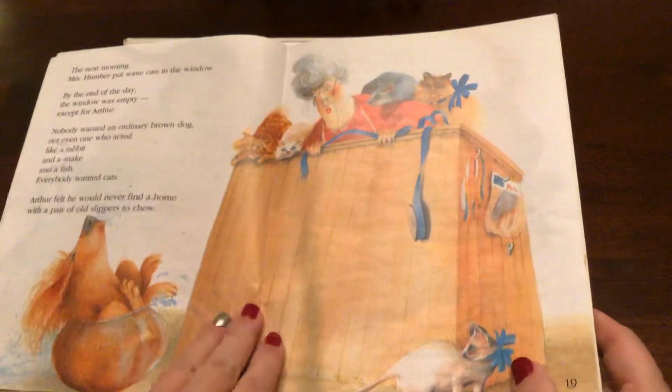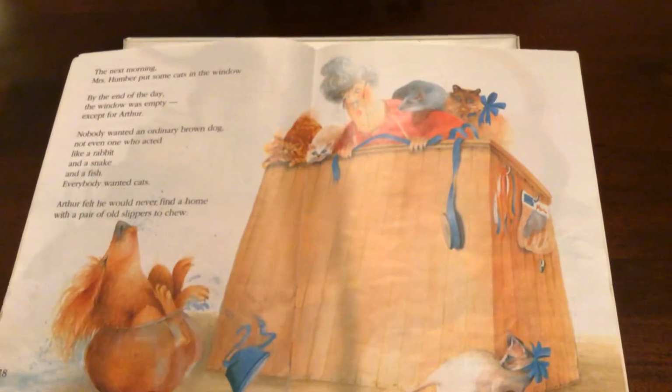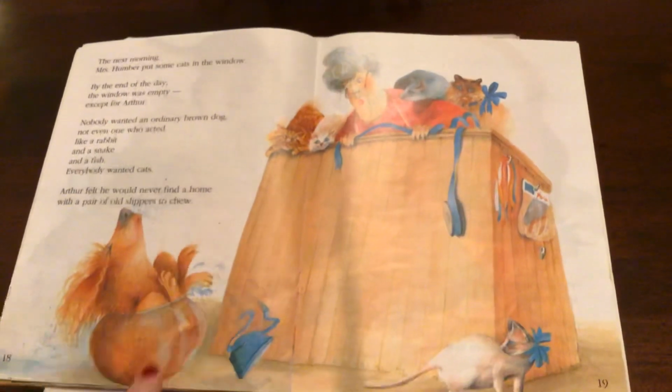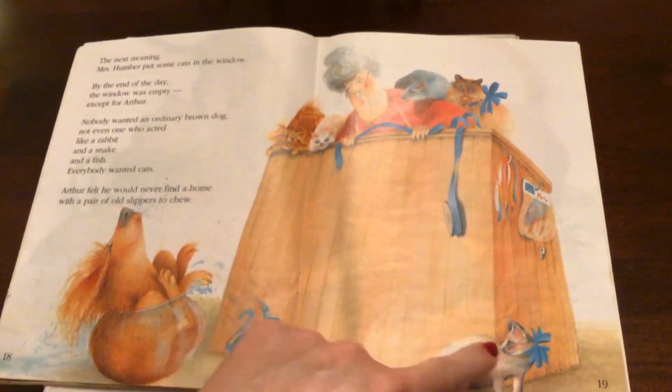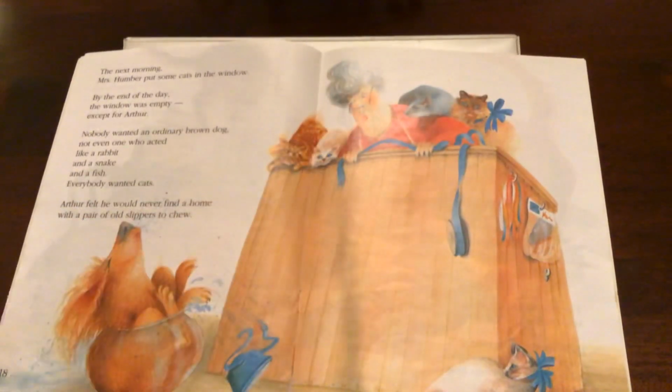So today we are going to read pages 18 through 25. There's where we're going to start. Looks like Arthur's got his hind end in a fishbowl. We've got some cats. We've got our character here. Let's see what our questions are asking of us today. So we do a little story preview using our questions.